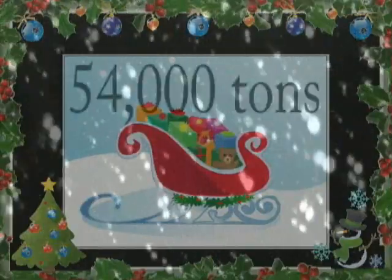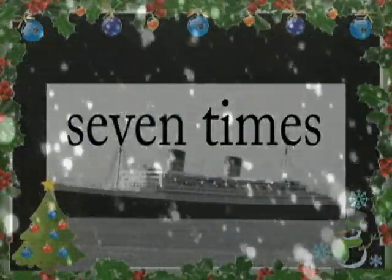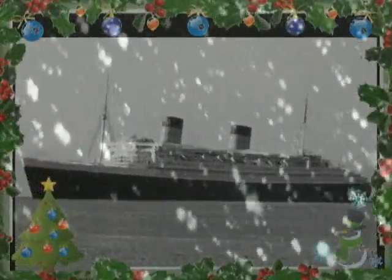This increases the payload, not counting the weight of the sleigh, another 54,000 tons, or roughly 7 times the weight of the Queen Elizabeth. The ship, not the monarch.